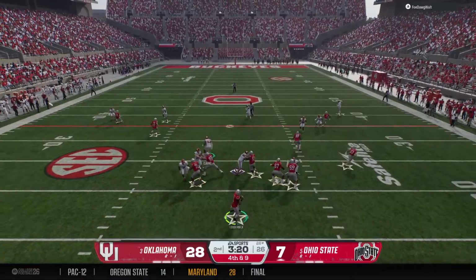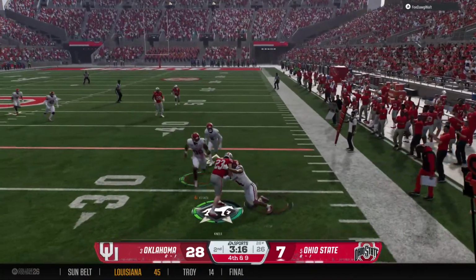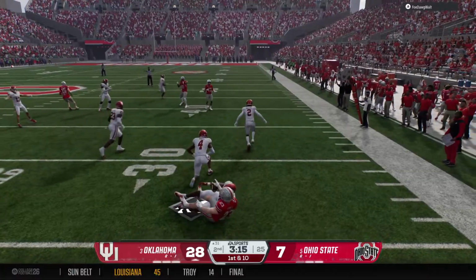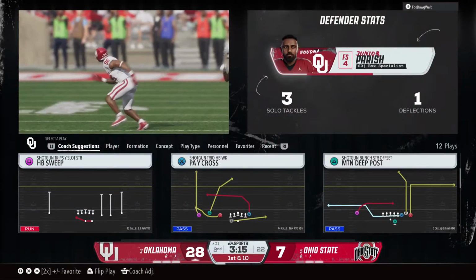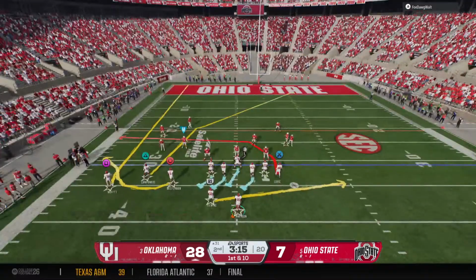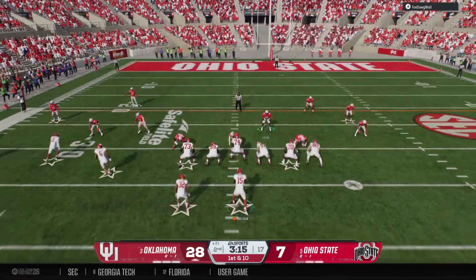They snap it. Quarterback looking to throw the ball. He finds the running back for a fourth down catch. He did not get it. A crucial play by this defense. What a fourth down stop. The offense will begin now with excellent field position.